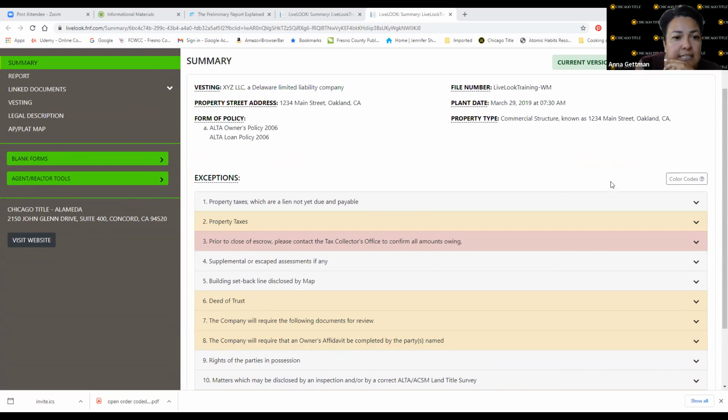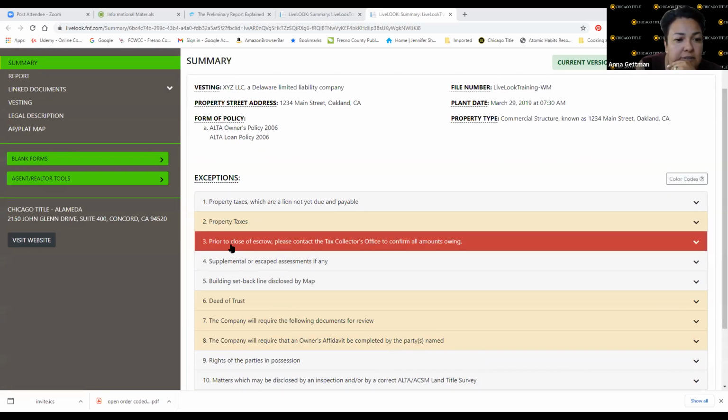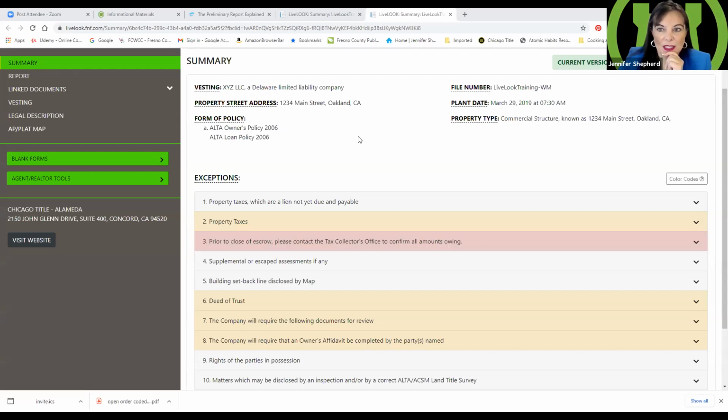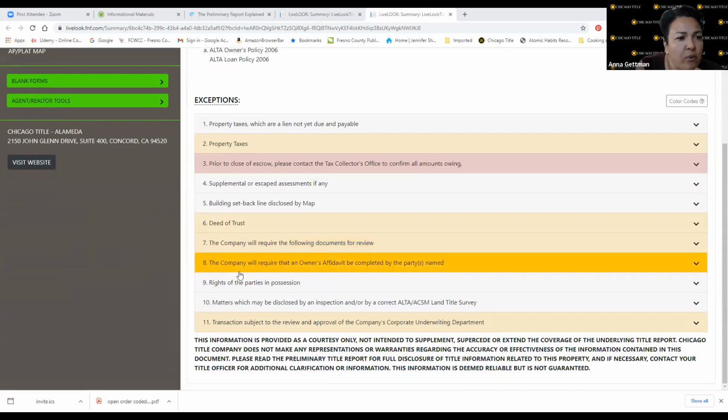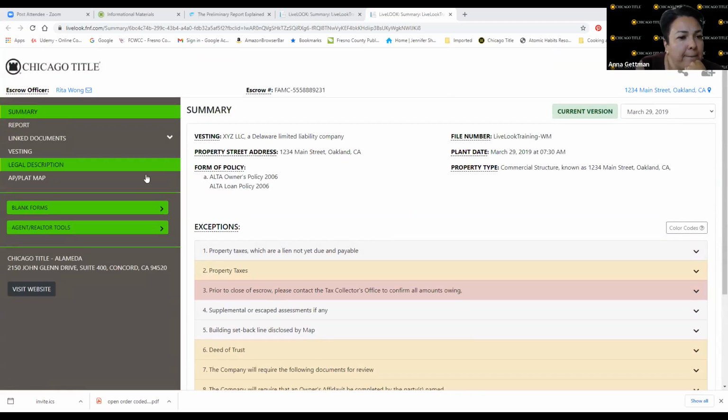So basically this prelim is at your disposal just via link, or clicking the sections. Do you have an example of the actual LiveLook prelim, Jennifer? I don't think that, let's see what happens here. Oh, if you just click on report, maybe it comes up. Where is that on the right, under summary? Does it come up if you click on the report right under summary?